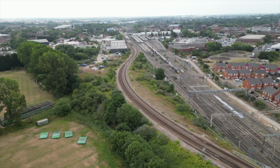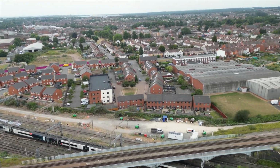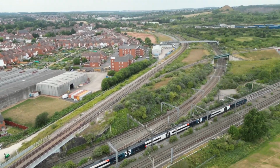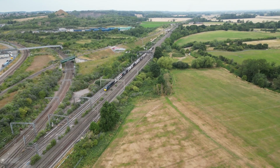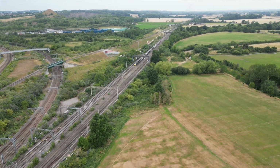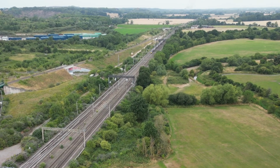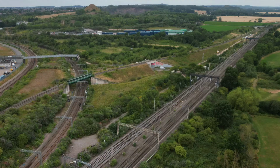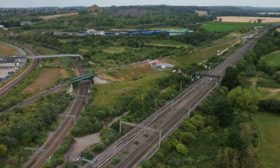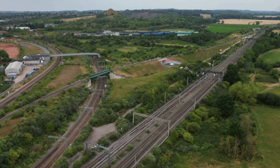Well, at last a fast train came through and I managed to catch it while I was in the air with the drone. That's not too bad. And this is just a bit of post-production zoom. It's not the drone moving at all. And this is the same scene with the HDR facility, the high dynamic range for a still photograph.